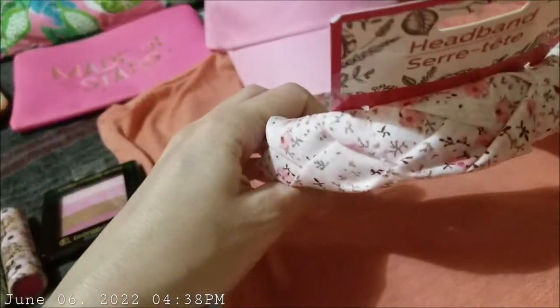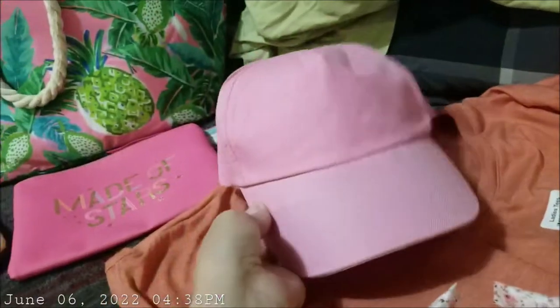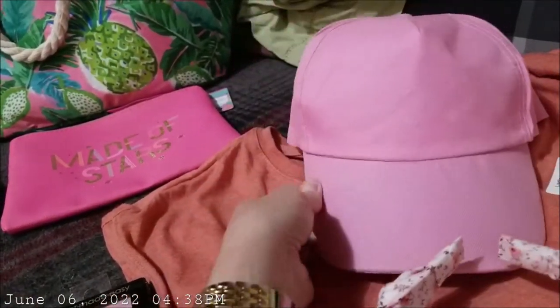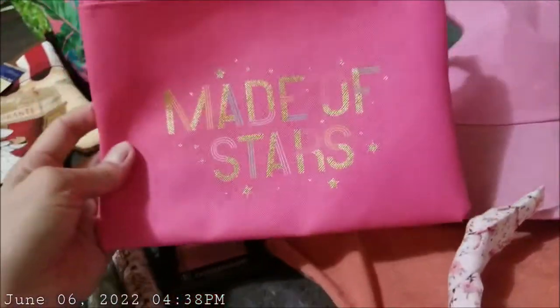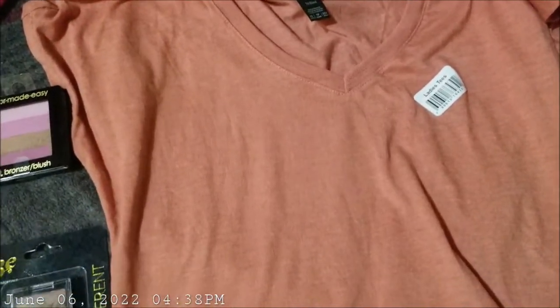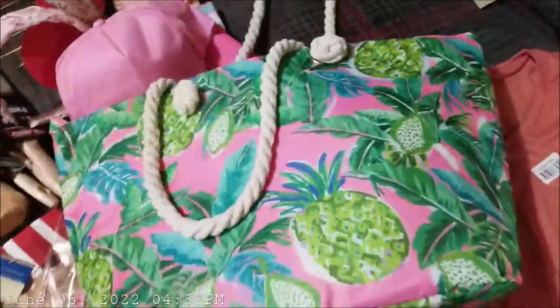I got this pretty little floral print headband. I bought this little baseball cap for when we go maybe to do a putt-putt or something like that. Made of stars, I thought this was a really pretty makeup pouch. And then this t-shirt is in this really pretty kind of clay color, kind of a dark salmony clay color. And then my favorite item, of course, is this gorgeous tote style.